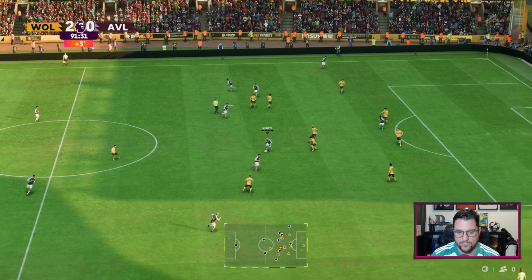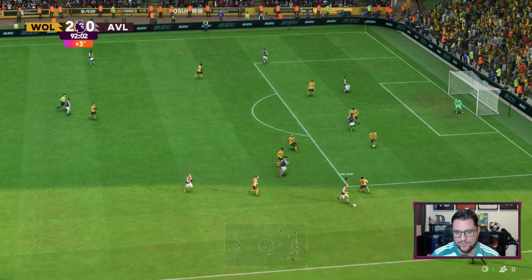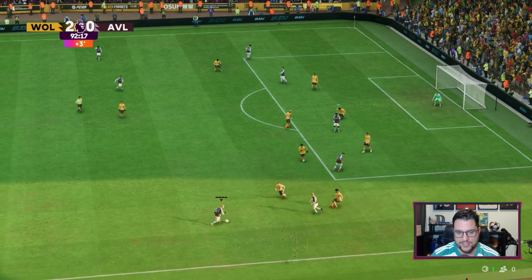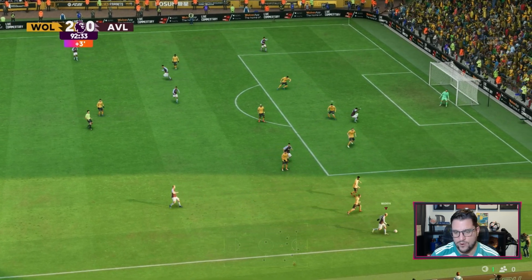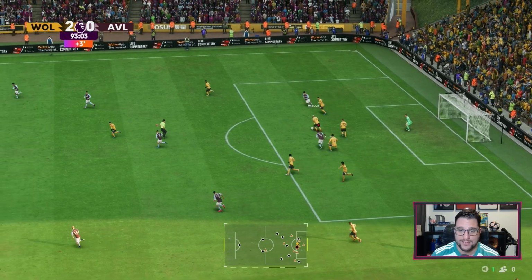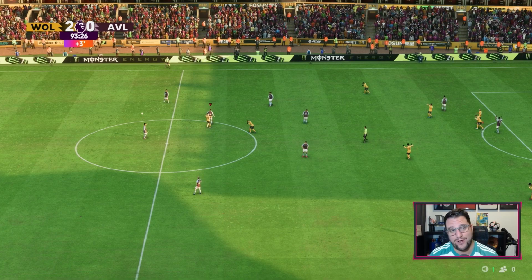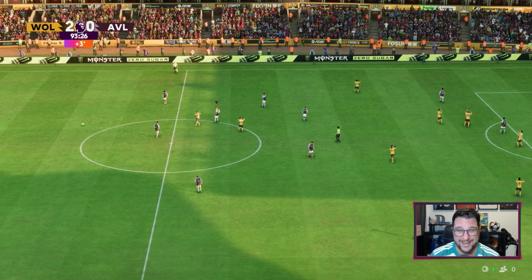Rogers into Mudryk again. McGinn. Elias Yalert now comes forward. Elias Yalert back to Mudryk. What can Mudryk do? Can he swing in a decent cross? He tries to. Into Duran. Flicks it on. There's no one behind him. Not enough on the header to find Bellingham. But that is full time. It's Wolves 2. Aston Villa 0.